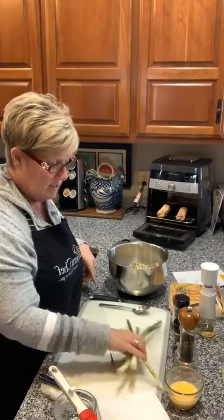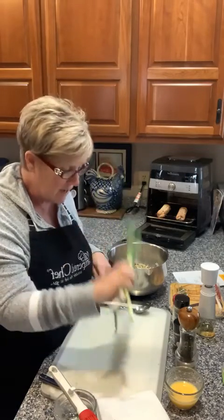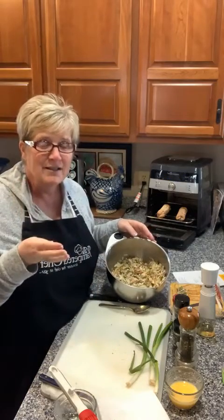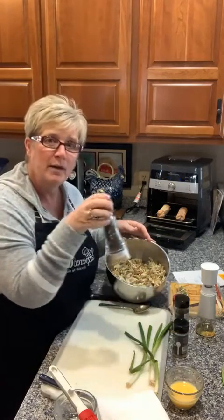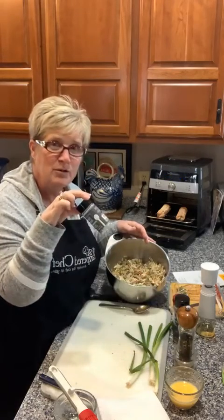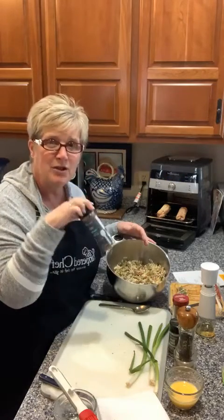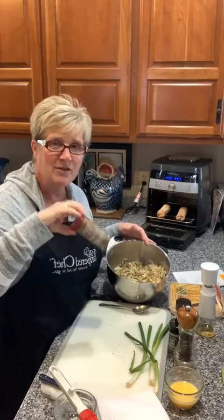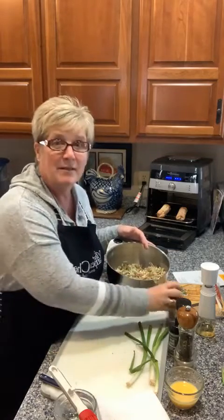Then I added a bunch of really thinly sliced green onions. You have to add those. Then I added the seasoning, and I used 4 seasonings. This is where mine differ from my friend's a little bit. I used quite a bit of ground black pepper, 2 teaspoons of Pampered Chef's 3 onion rub, 2 teaspoons of Pampered Chef's Asian seasoning, and then 1 teaspoon of Chinese 5 spice. My friend Tammy's recipe uses almost all Chinese 5 spice and pepper.